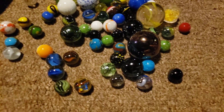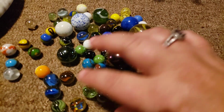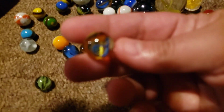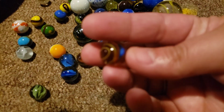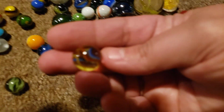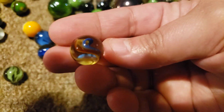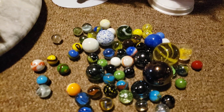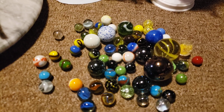I don't know that any of these are old or anything, but they seem really nice. Some of these are really, really pretty, like swirls. Look at how many colors are in that, if it would focus. So I was glad to pick that up for $3.99 for 63 marbles. I thought that was a good deal.